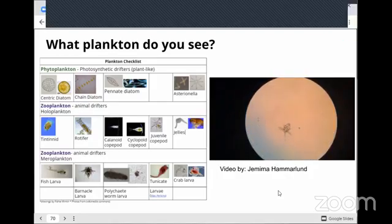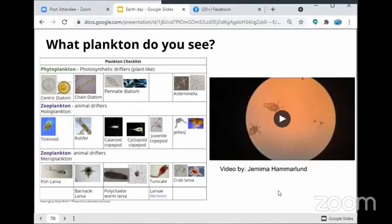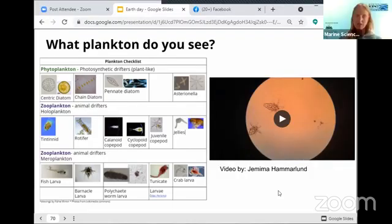See, we're setting up the plankton station upstairs right now. Cool. We will check in with you guys when you're ready to show us what you have in your plankton sample.